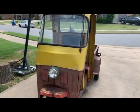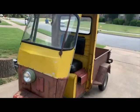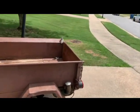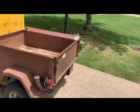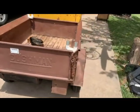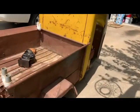Today, let's take an in-depth look at my 1965 Cushman Truckster. This will be a full, in-depth tour of my Cushman. We'll start it up, show the engine, and show you many of the features on the interior as well as the exterior. So, without further ado, let's go on and get started, shall we?